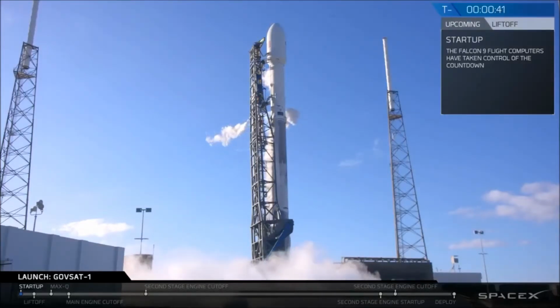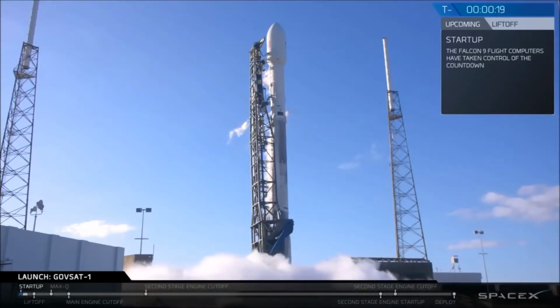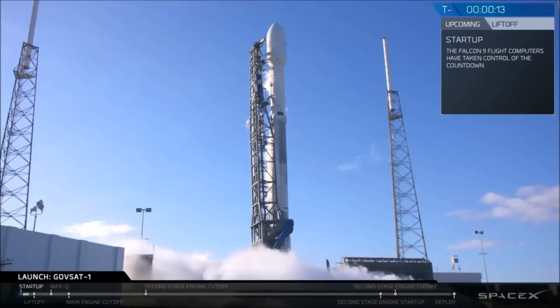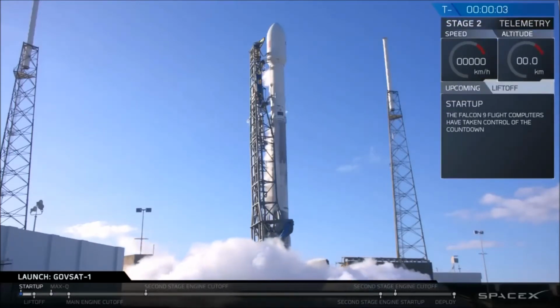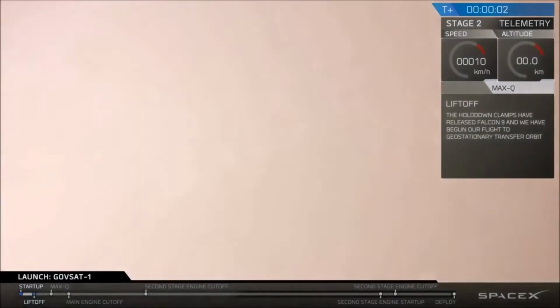Launch directors go for launch. Minus 30 seconds. Minus 15 seconds. Stand by for terminal count. 10, 9, 8, 7, 6, 5, 4, 3, 2, 1, 0. Ignition. Liftoff.